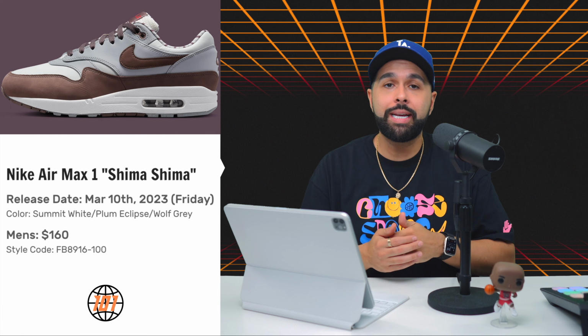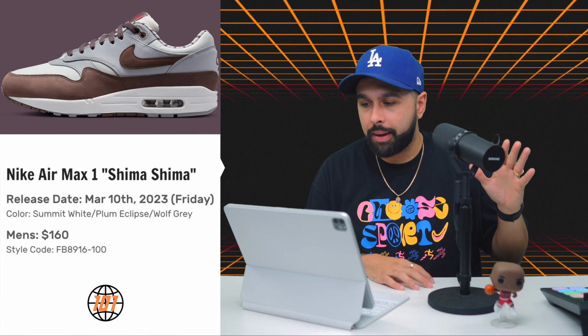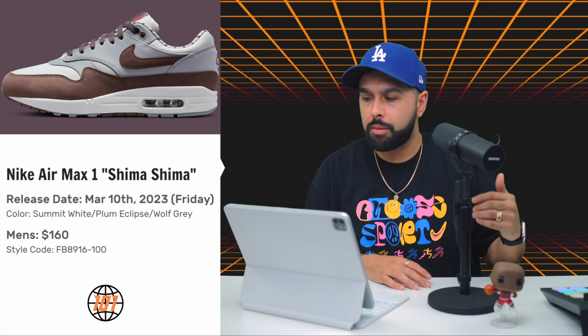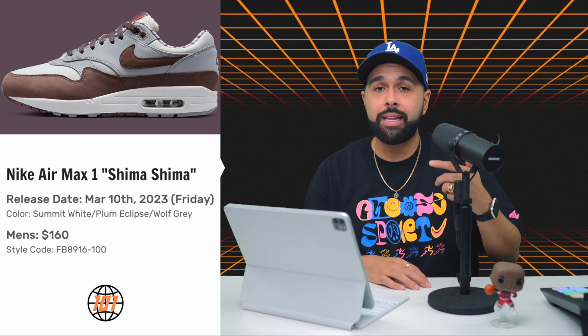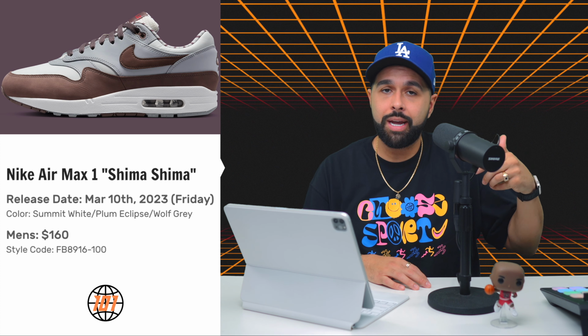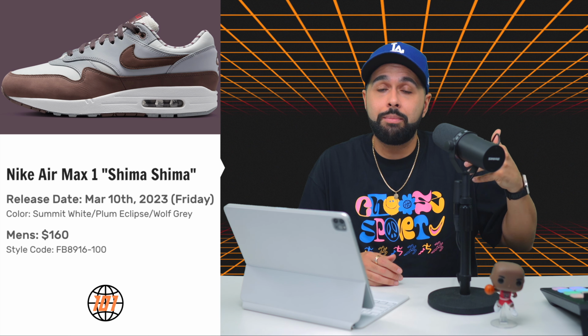Up next, we have another Air Max 1. This time is the Air Max 1 Shima. This is set to be releasing on March 10th for $160. Very clean pair of sneakers right here, man. Love the color blocking, love that brown, gray, white that they have going on. Love the fact that they take out the Nike logo in the tongue area and put some Japanese letters to match the theme even better.